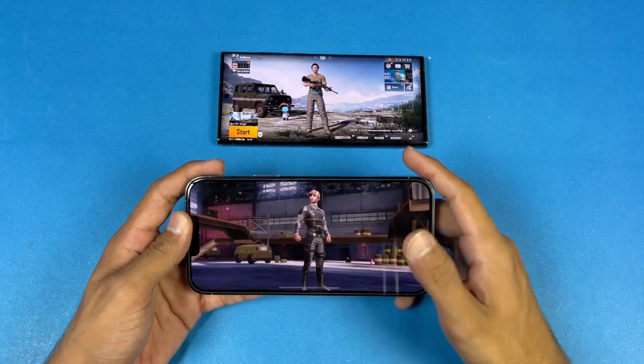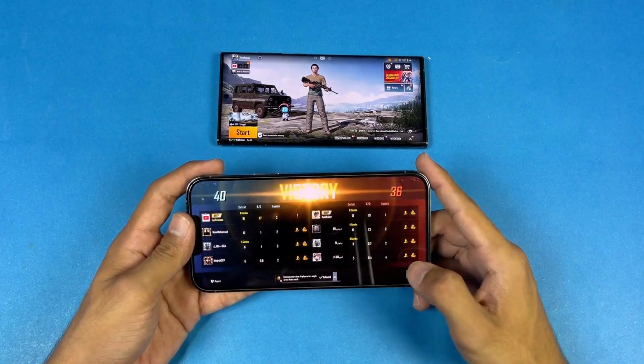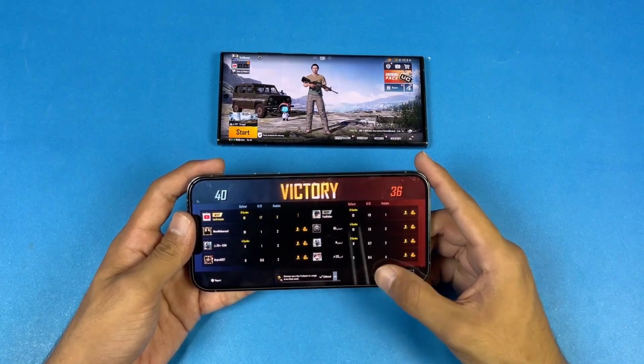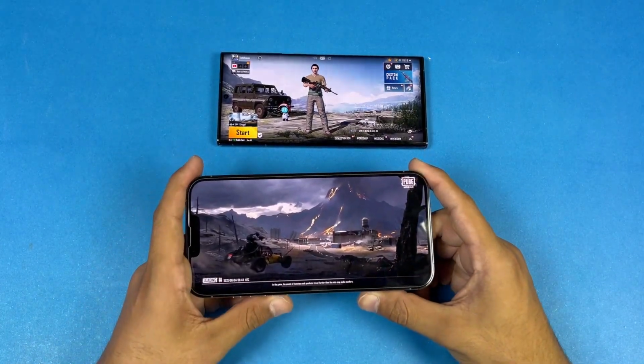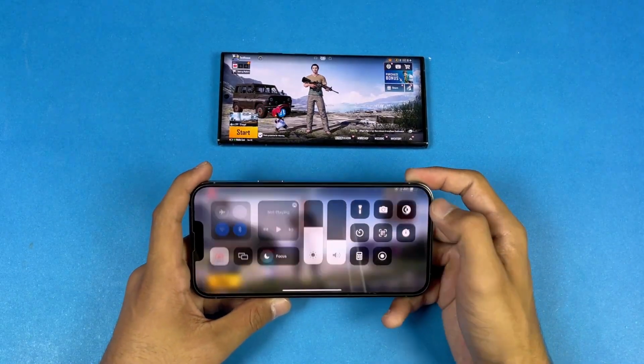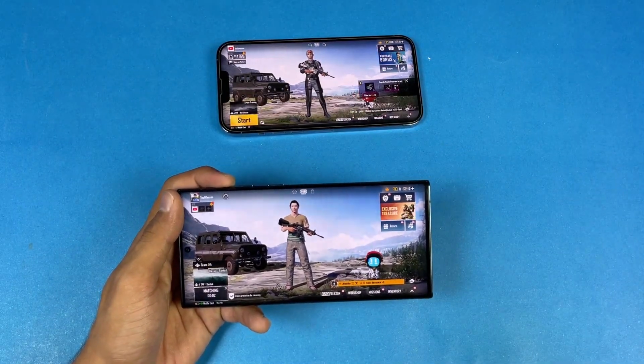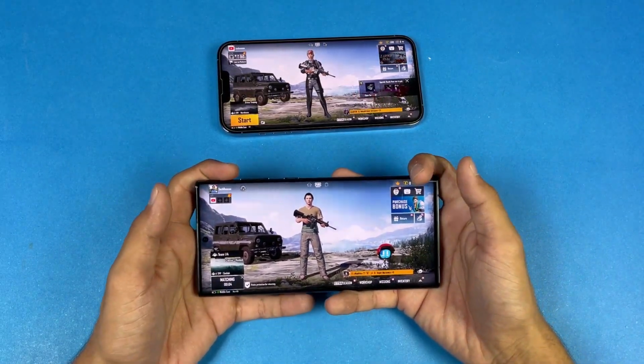So guys, the iPhone 13 Pro Max is also performing really good in the arena training. So now let's play in the Sanhok bootcamp on the S22 Ultra. Let's see the battery percentage. We have 43% battery.